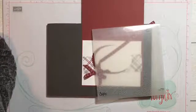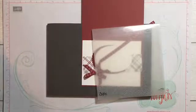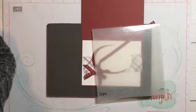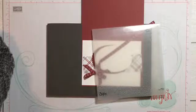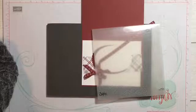I'm also going to turn on my computer so that I can read comments when they come in, because if I'm not standing the whole time, it's kind of hard to see. All right, there we go.